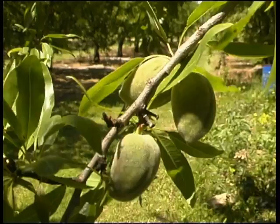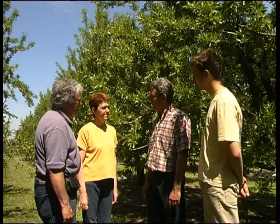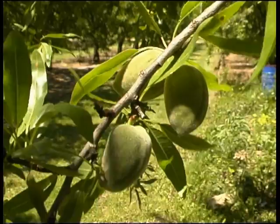We produce ourselves the almonds, which are essential for our nougat, almonds and honey. Here we have 150 hives, which allows us, with our 2,000 almond trees, to produce nearly 10 tons of nougat a year. And what is the difference between the two types of nougat, the white and the black?